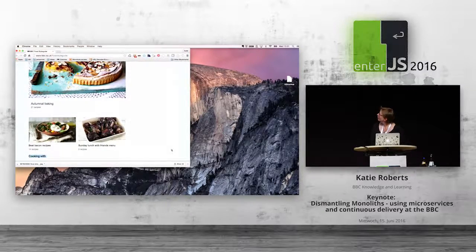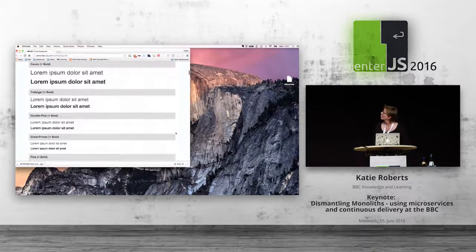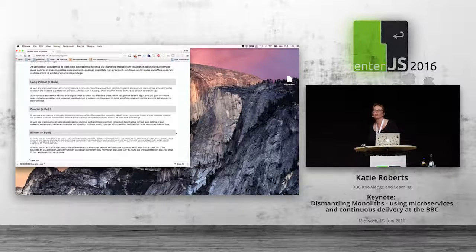And up the top here, we've got some useful little features. We've taken all the fonts that we use within the site and put them in the style guide as well so they can be seen. So a new designer coming to this product can see, oh, we've already got these fonts. These are the fonts we use on this product. This is how we use this product.